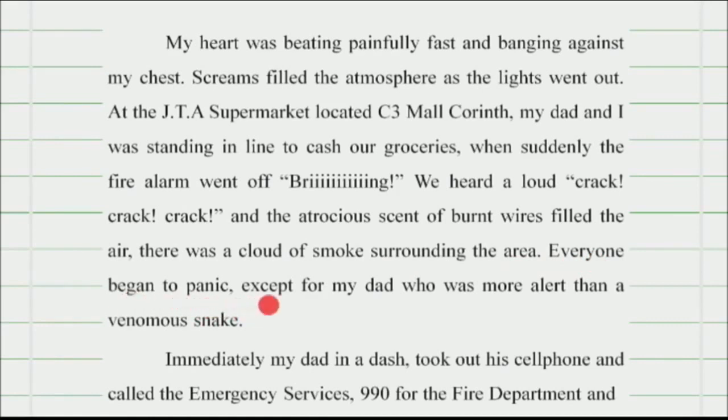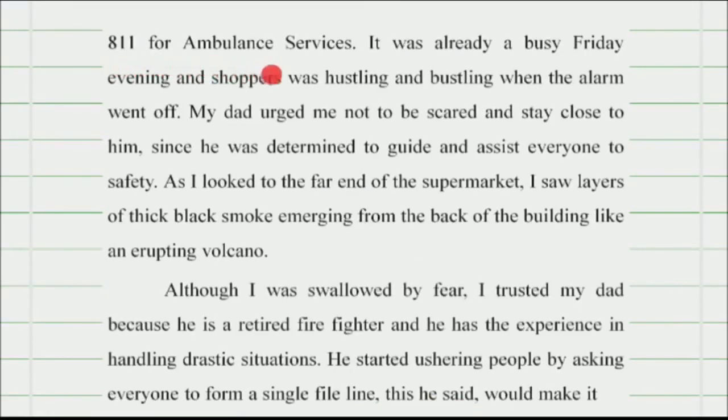Everyone began to panic, except for my dad, who was more alert than a venomous snake. Immediately, my dad, in a dash, took out his cell phone and called the emergency services, 990 for the fire department and 811 for ambulance services. It was already a busy Friday evening, and shoppers was hustling and bustling when the alarm went off. My dad urged me not to be scared and stay close to him, since he was determined to guide and assist everyone to safety. As I looked to the far end of the supermarket, I saw layers of thick smoke emerging from the back of the building, like an erupting volcano.